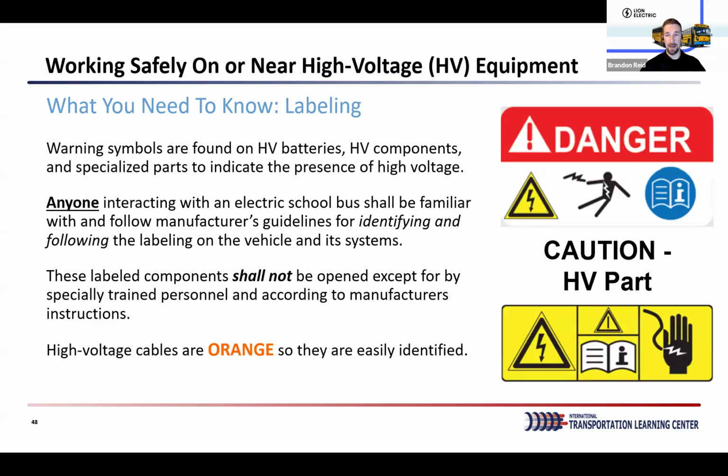Another item to keep in mind is the labeling. These are going to inform you of the presence of high voltage in the various components around the vehicle: your batteries, your cables, high voltage modules, other specialized items. It's also important to know that personnel working with high voltage must be specially trained. And you've got to follow the manufacturer's instructions on opening and repairing these components. We'll go over this just a tad here, but our next presenter will review some training options.